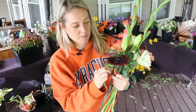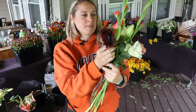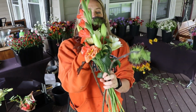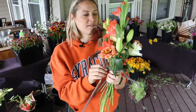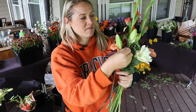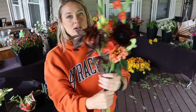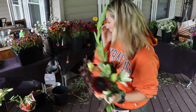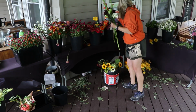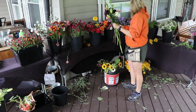Okay, pulling in a couple red suns. I'm gonna make them in the middle though, because they need a little bit of support today for some reason. So I'm gonna put that over top of that lily. Oh yes, so far so good. More white, more white. Do these Sweet Williams? Yes.